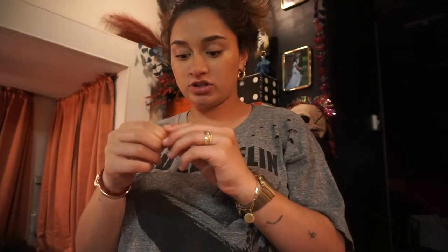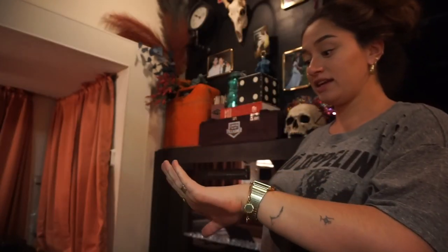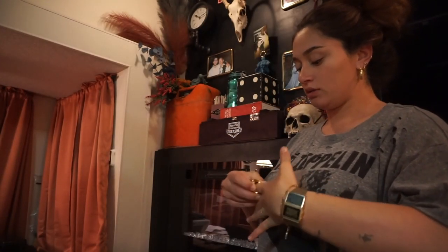First things first. Look at that. Isn't that the coolest thing ever? Isn't that so freaking cute? That's funny. And it works. Really? Yeah, you just have to set it. Dang. It's pretty awesome. Fine piece of jewelry.